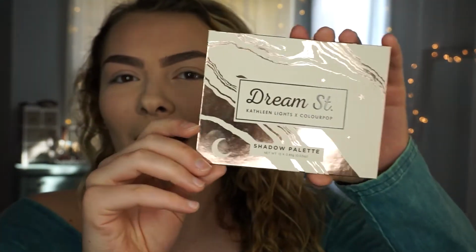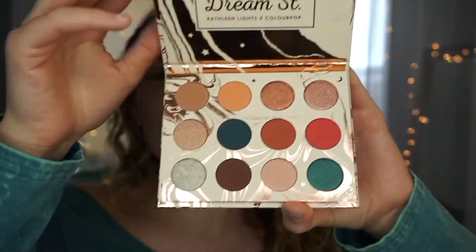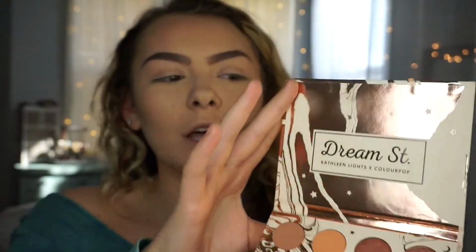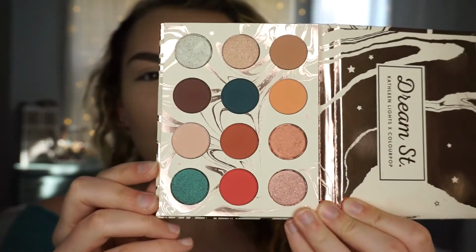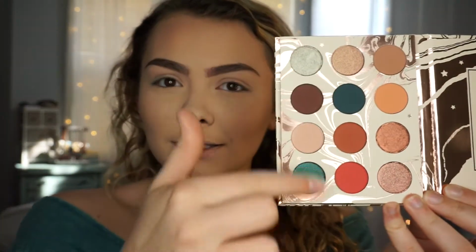So I'm going to start off with a new palette that I got. This is the Dream Street palette. It's gorgeous. It's the Kathleen Lights ColourPop collab. I absolutely love this palette. Just like the packaging, I'm a rose gold fanatic. And then these colors, I mean, there's not a single color in here I wouldn't use. And actually, I'm wearing this blue today, so I'm thinking I'm gonna be bold and try some blue, maybe.